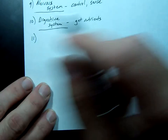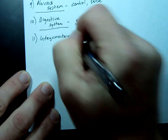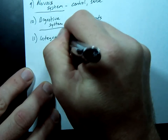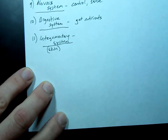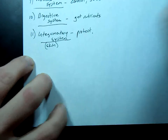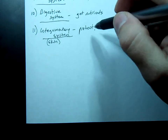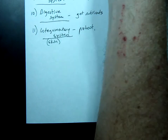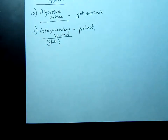Skin, which has that weird giant word, integumentary system. Put in parentheses, it's your skin. Integumentary system. Protect, yes. To protect, because there are constant invading forces that want to be a part of your body. Bacteria always wants to take over, so we need your skin to protect you from that. Otherwise, you can see where I scratched my poison ivy here, that it's starting to turn red and puffy because it's bacteria trying to work its way in to infect those areas and take over. Bacteria would love to live in your body because it's warm, there's lots of nutrients, it's fantastic.